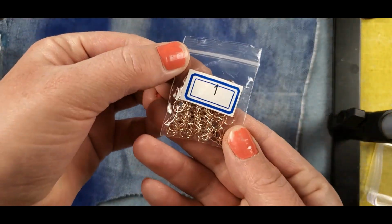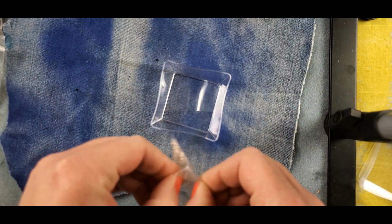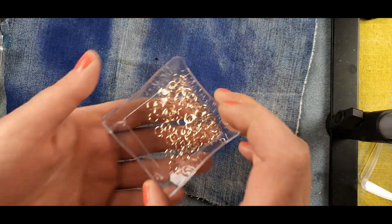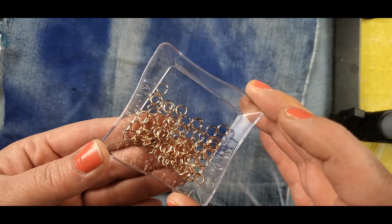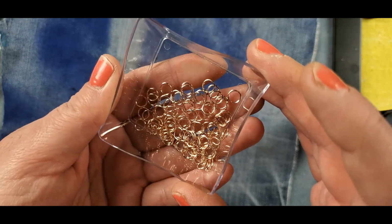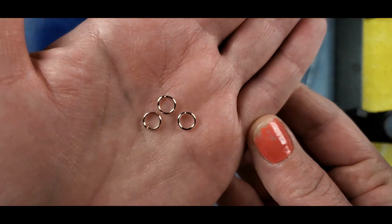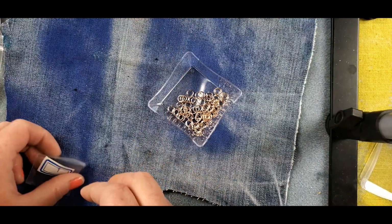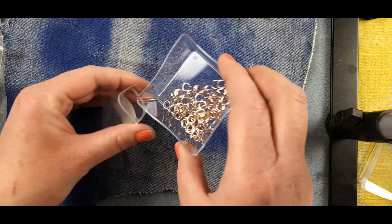Okay, guys, here we are with number 1. Now they're saying this is a 5-gram bag of 21 gauge 6mm steel jump rings, and it's not saying if they're supposed to be gold or rose gold. They look gold, but with a little tinge. So that's what we got. A 5-gram bag of 21 gauge 6mm steel jump rings. That is number 1.